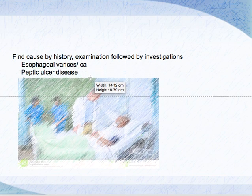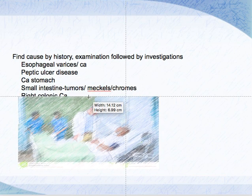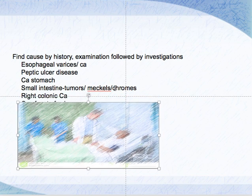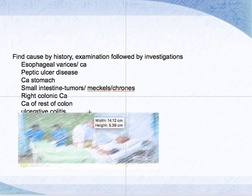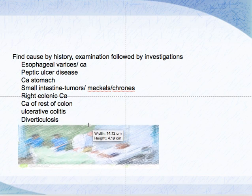So I'm sure you have listed all the causes we learned for upper GI bleeding, and for small intestine what we learned. Of course, generally Crohn's, there's a problem with the spelling there. Crohn's generally doesn't bleed very severely though, and colonic malignancies, sometimes they can come with severe bleeding. Ulcerative colitis, it's a known complication that can have severe bleeding. Diverticulosis may be the cause.